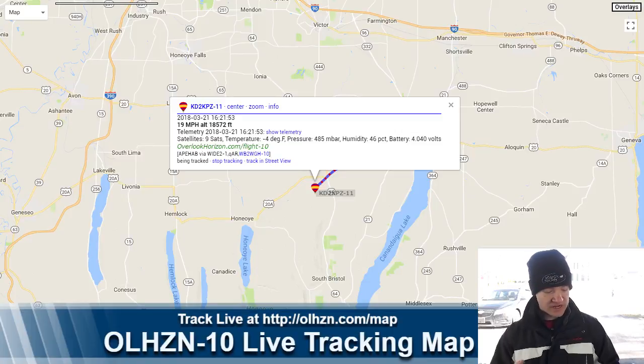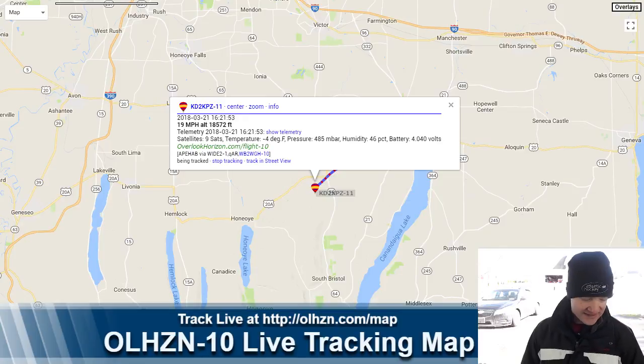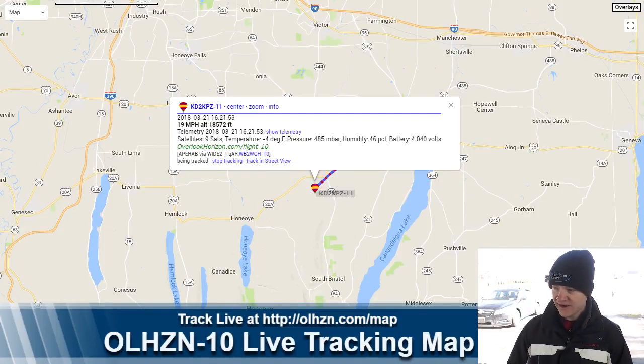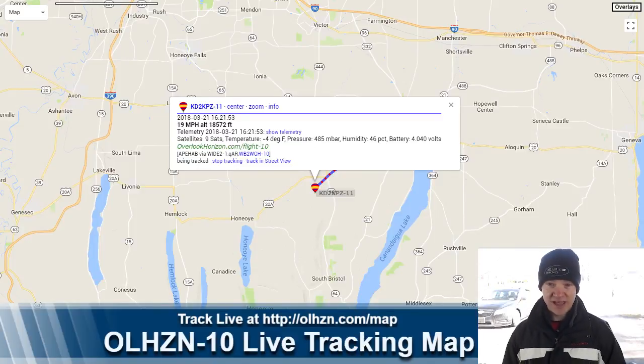We're at -4 degrees Fahrenheit. Pressure's at 485 millibars, humidity's at 46%, and the battery is down to 4.04 volts, still in good shape. It'll hover in the high 3-volt range for a while, so it's not unusual to see it drop. 4.04 volts is okay. If it gets down to 3.5 volts, now it's time to worry. If you start seeing readings like 3.3 volts, now it's really time to worry.